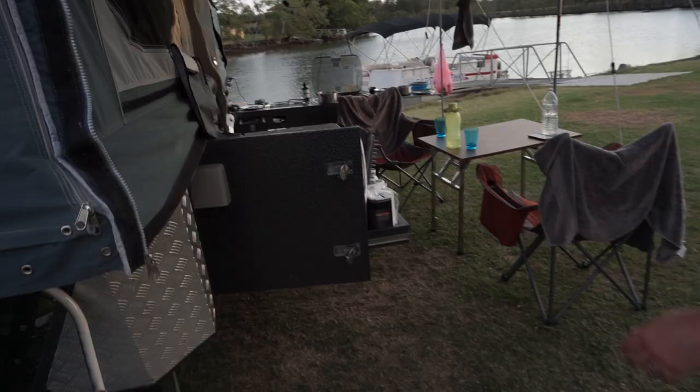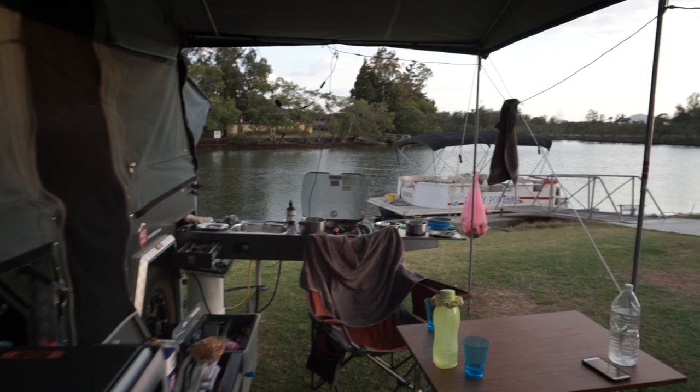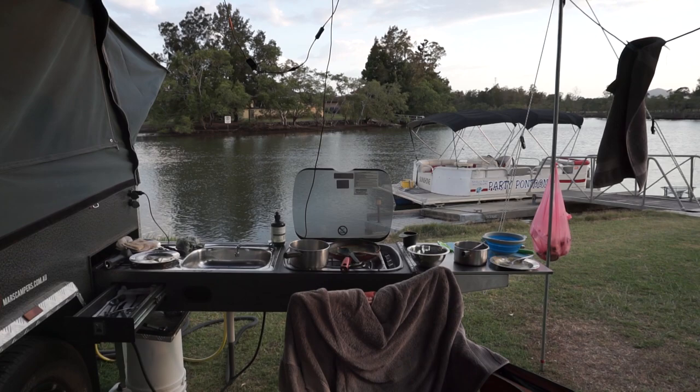So this is camp at the moment, right on the river. It's kind of messy, I'm on dishes duty, so I better get onto that soon. But this is it. Pretty nice.